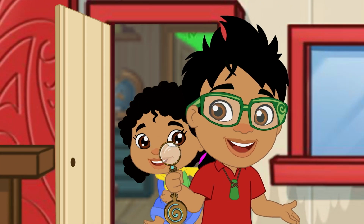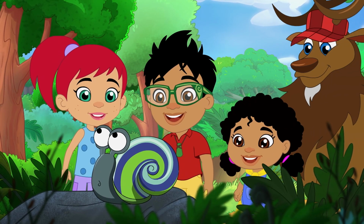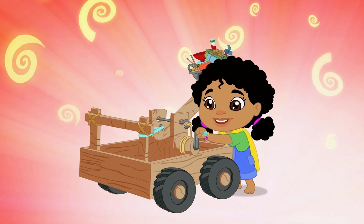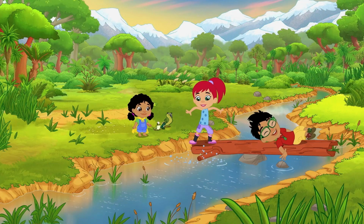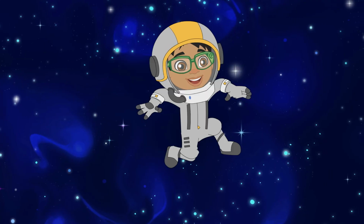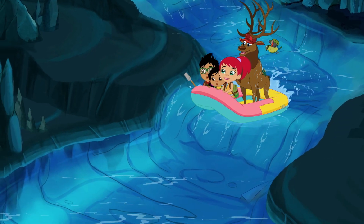Let's science this. Oh, I'm on it. Come discover the world around us. We'll observe nature's wonders. Using science and imagination, we'll experiment and build creations. Darwin and Newts, having fun with trial and error. Darwin and Newts, bringing all their friends together. Find out how things work with Darwin and Newts.